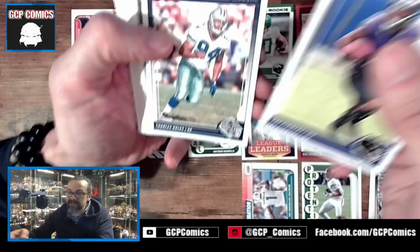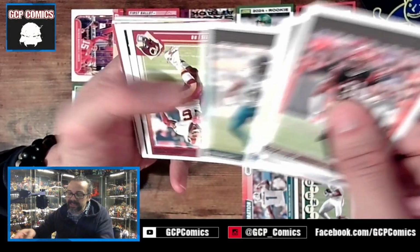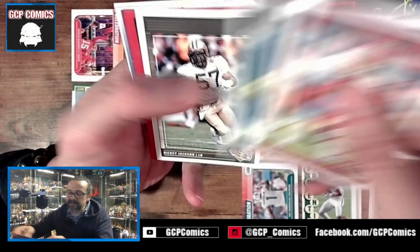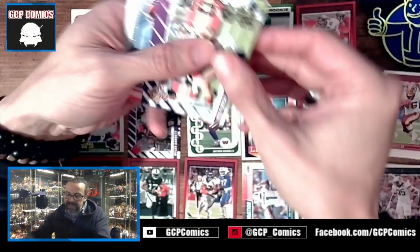Zay Flowers, Charles Haley, Bryce Young, Jared Goff, Zach Moss, Chris Olave, Aaron Donald, Josh Allen, Clinton Portis, Tyjae Spears, Jason Myers, Ricky Jackson. Got Javonte Williams, Devontae Adams, Javon Bullard, Nick Bosa.